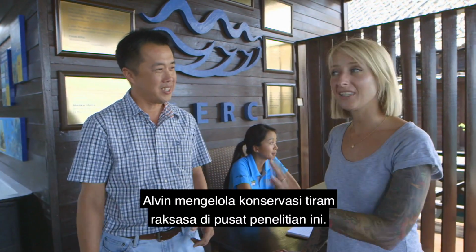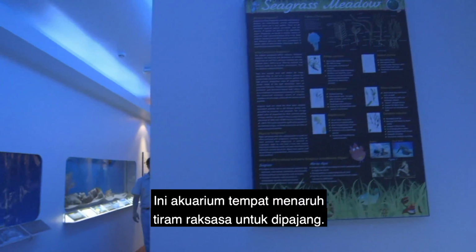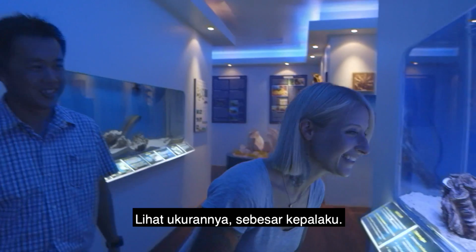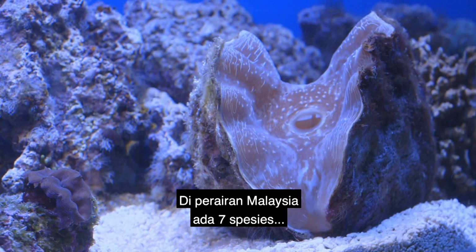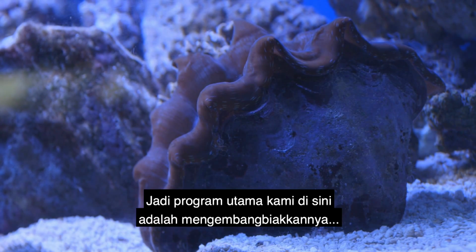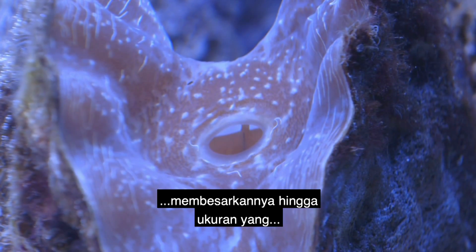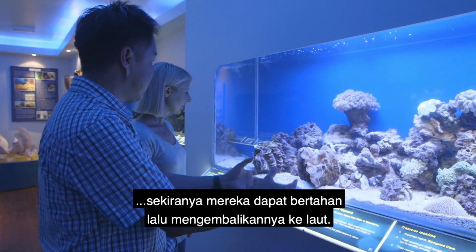Alvin manages the conservation of giant clams at the research center. This is a tank where we have giant clams for display. Look at the size of this thing. It's as big as my head. In Malaysian waters, there are 7 species, and there are only 8 species in the world. But all of them are endangered. So the main program that we do here is to propagate these clams, raise them up to a size which they are more likely to survive in the wild, and then put them back into the sea.